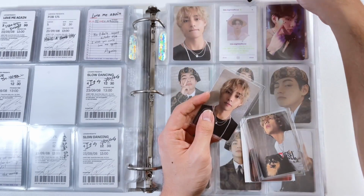Although it is very tempting because, you know, it's literally just one more card for me to complete his entire album sets, but I definitely don't want to buy another Weverse album. I'm sure it won't be that expensive, you know, but again, who knows? Okay, but yes, finally get to put my Jungkook cards away.